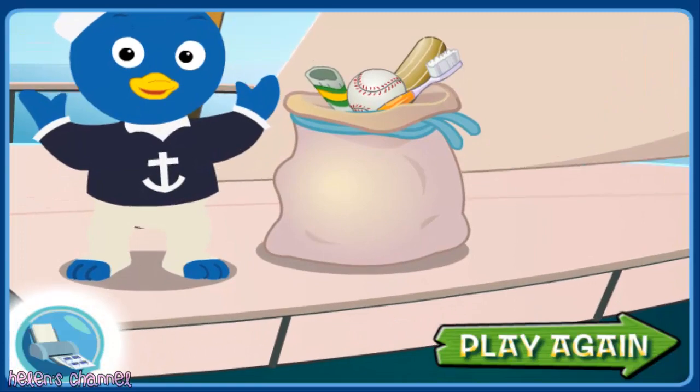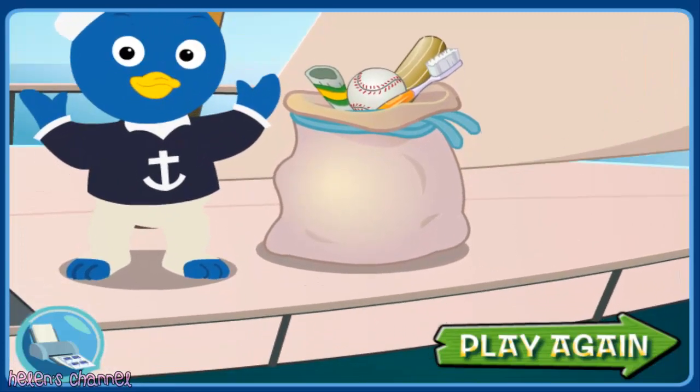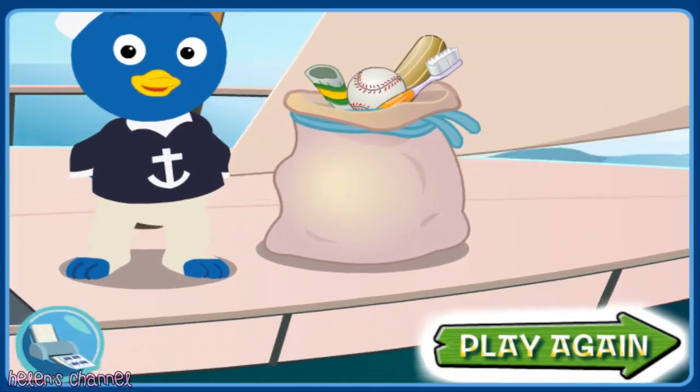Click the printer to print out a card matching game. Or click play again to play this game again.